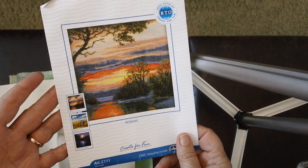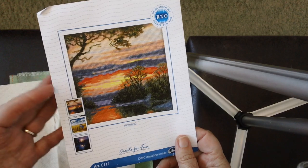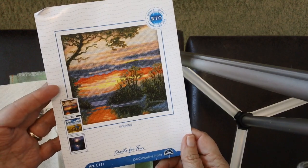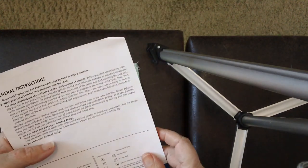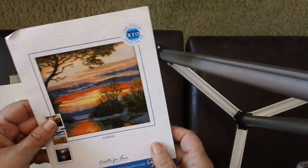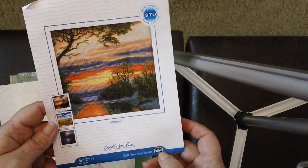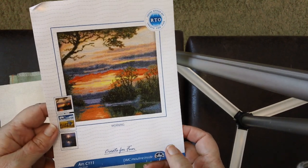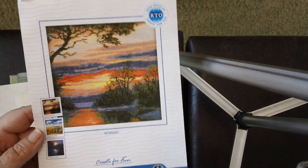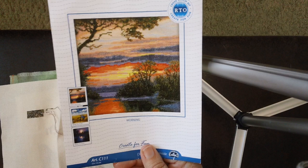But since it's a full coverage, I decided to just do it on, what is it, 18 count Ada, I think it's 18 count Ada, and it's using DMC floss. It'll be 15 centimeters by 15 centimeters when it's done. I love the colors, and this one, for some reason, this kit has just been on my mind.